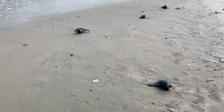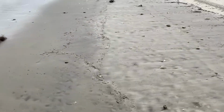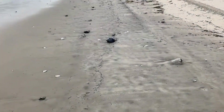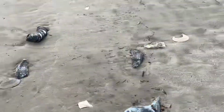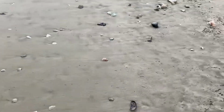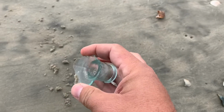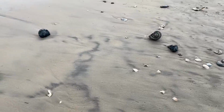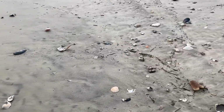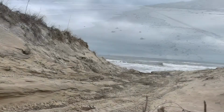I promise I didn't set this up. It's just what it looks like. Go a little further. Oh, that's cool. Actually, that's not sharp, but I don't know if people like that stuff or not. I'm not much of a beachcomber for shells, but yeah, a lot of cool stuff to go check out.